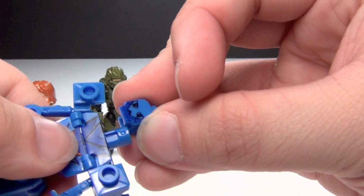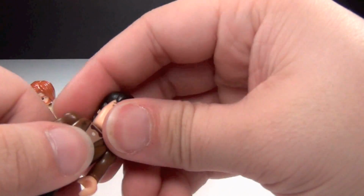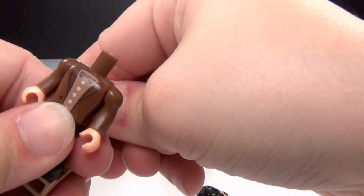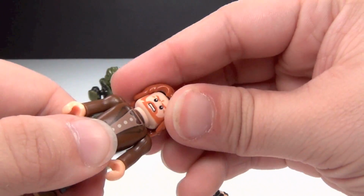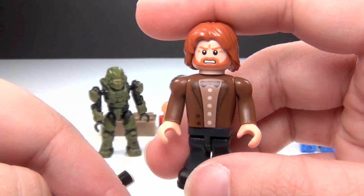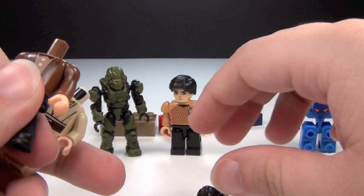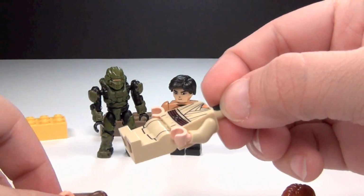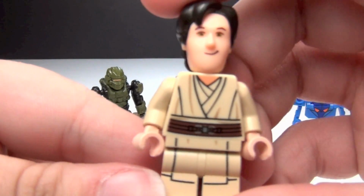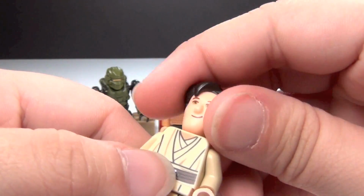And let me put this back together real quick. So, with character building, let's just see how this will work. You can also intermingle Lego with character building. It looks funny, but it does work. That's kind of the thing about these. A lot of times they look funny when you intermingle them, but they do work. You can see there's character building on a Lego figure.